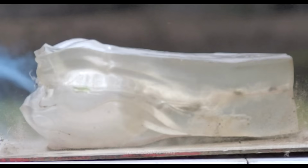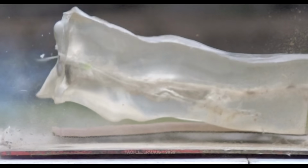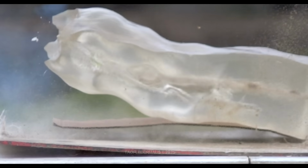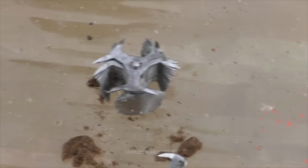Now, the 3 blanks don't shoot anything backwards. Instead, the energy takes the path of least resistance and blows out the side walls of the blanks. And this actually caused the laminations to splay out. Kind of terrifying looking, really.